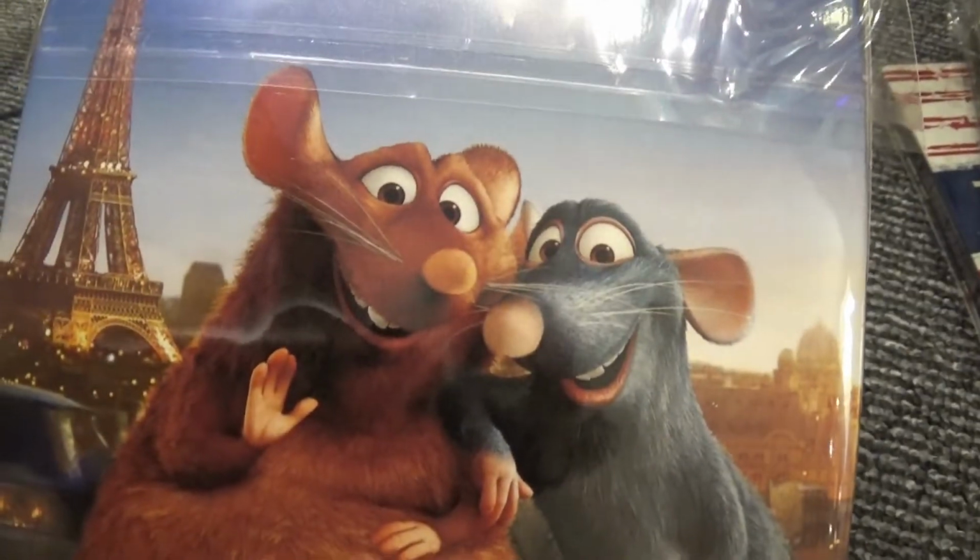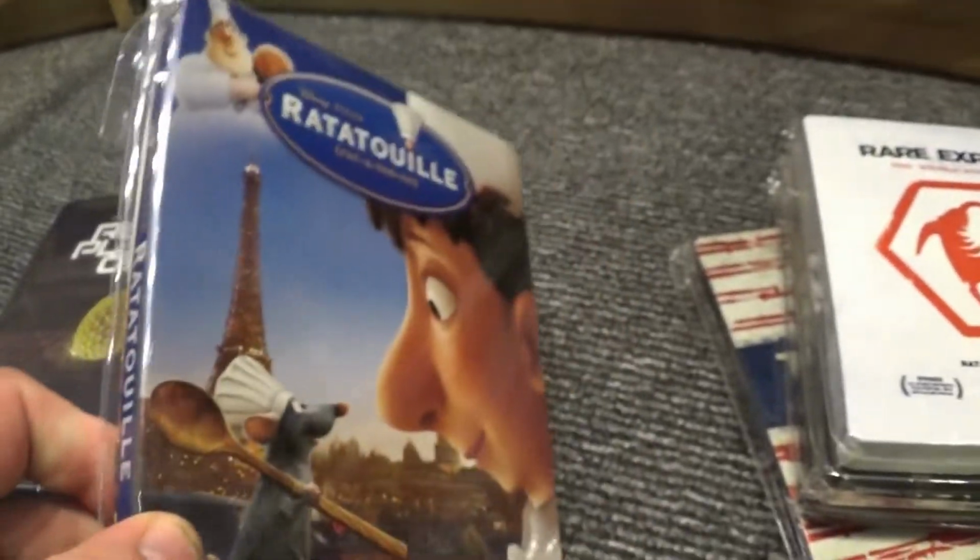Ratatouille, one of the few kids' films that I've owned, and I love this film. Yeah, I love the cover artwork on it as well. Brilliant. I won't talk much about it, but yeah, good fun.